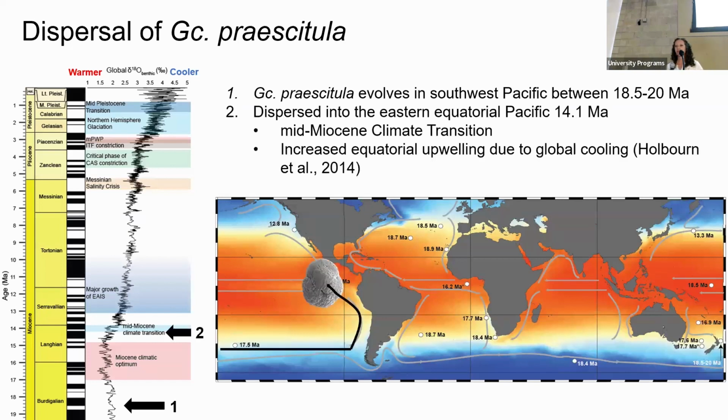After that, it disperses into the eastern equatorial Pacific Ocean at around 14.1 million years ago. And look when this occurs. It's during the Miocene climate transition when Earth cooled down. From geochemical studies conducted by Holborn and others in 2014, they found that during this time, there was increased equatorial upwelling that occurred in this region due to global cooling.